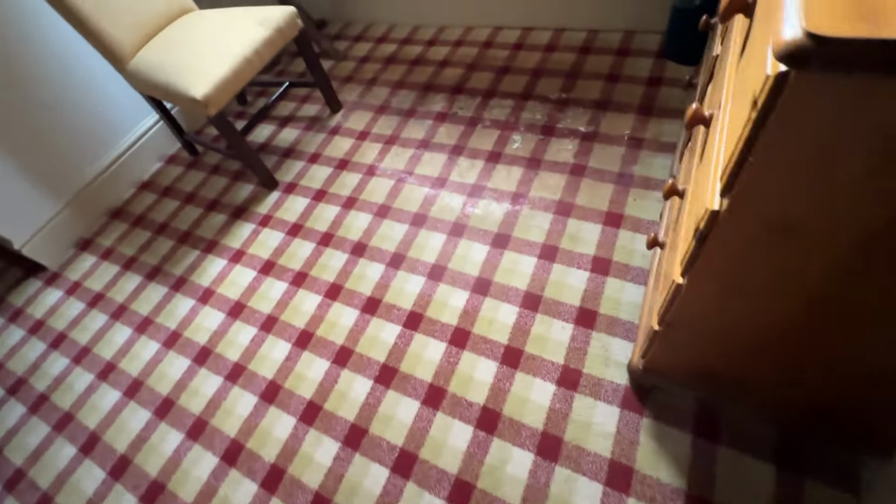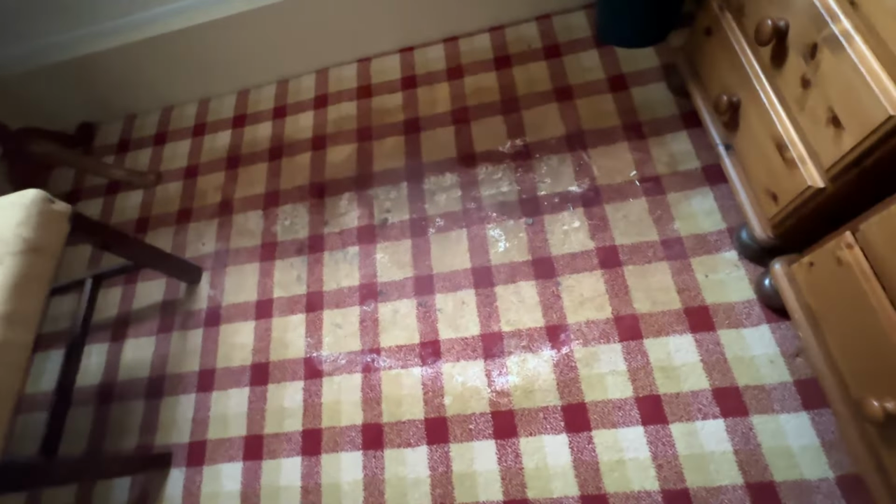Checkered carpets everywhere. God, the mold's really setting down here, look. Look at that. God, what's that? Look at the state of it. This building must be in such bad decay. The roof is just leaking all in, by the looks of it. So sad.